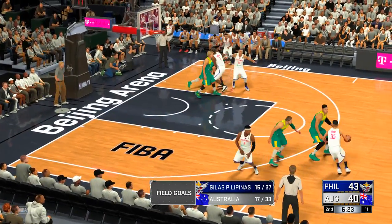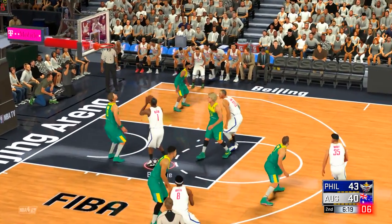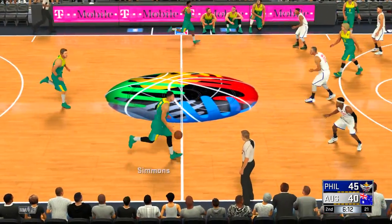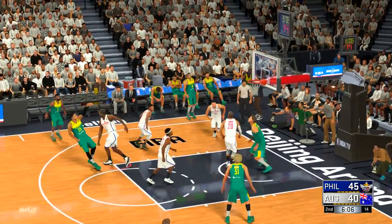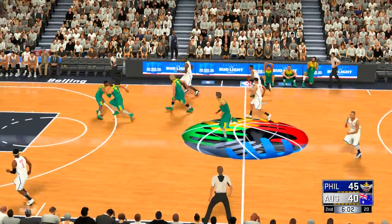Right outside. Pass to Slim. Here's Blatch. Gets it to drop, and now he's shooting at a 5 for 8 clip. Well, if it ain't broke, don't fix it. They keep getting it in the paint and continue to score consistently. Here's Simmons. Off target with the open look. Simmons gone only 1 of 5 shooting from the floor.